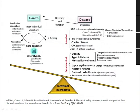Again, the balance between the good guys and the bad guys predisposes us to an awful lot of different inflammatory diseases and conditions: obesity, type 2 diabetes, metabolic syndrome. Changes in bacterial species are going to drive all of these oxidative stress pathways. It's going to increase inflammation. It's going to exacerbate everything.